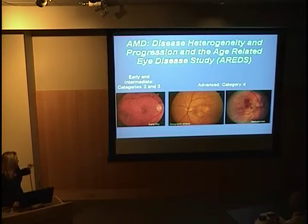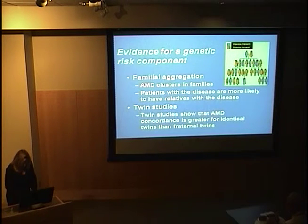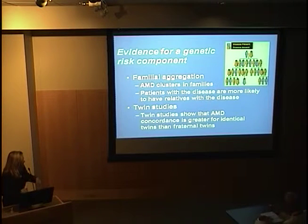But this also illustrates the phenotypic heterogeneity that you see that can cause problems when you start to look at how I am going to analyze this disease. How am I going to find causes for this disease? Now, one of the ways we've done it is, a lot of groups have asked, how do we even know there's a genetic component to this disease?